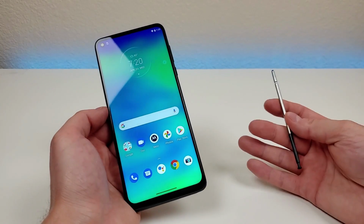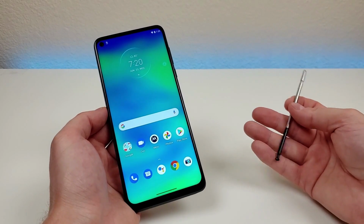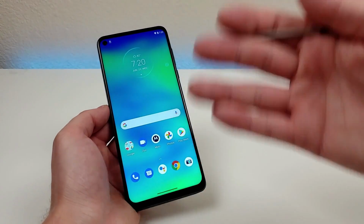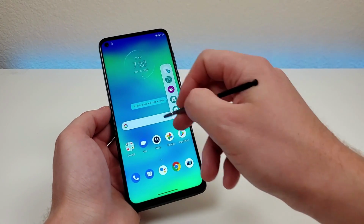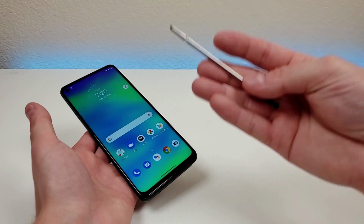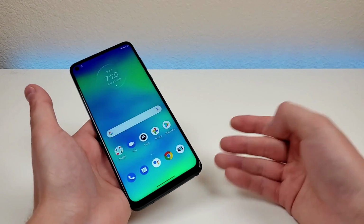Since the Note series of phones have been around for such a long time, app developers have created a variety of different apps that are stylus compatible in the Play Store. So you can download all those apps, try them out, and then if you want to, you can even add them in this sidebar right here. So in general, I like having the stylus, and even if you're not a big fan of having one, you can easily put it away and pretty much forget about it until you need it again.